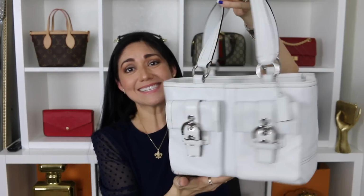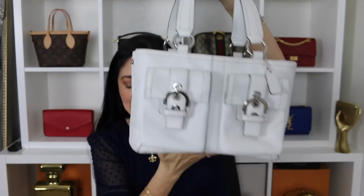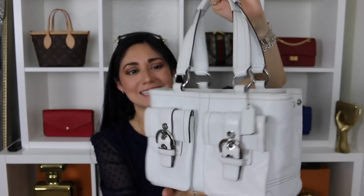But this one is the one that I remember seeing forever and a day ago, and I was like, oh, that's such a cute bag. So I definitely had to snatch it up. And you know how I feel about white handbags. I will admit, I paid more than I would have liked to. I didn't get an amazing deal on this.